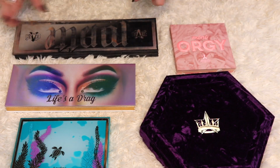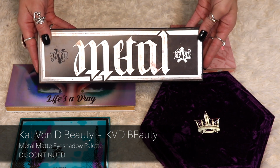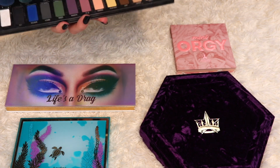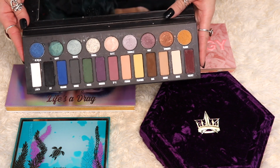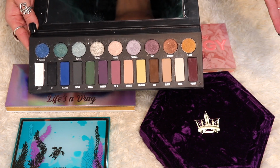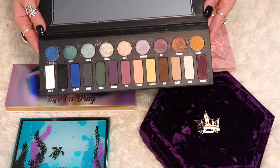All right, y'all, so I'm going to start off with this one from KVD. This is actually from when the brand was Kat Von D, and this is the Metal to Matte palette. It kind of says metal here, and then you flip it upside down, it does say matte. This was a really popular product back in, I want to say, 2015, 2016. I'm actually going to be keeping this one just because it has a lot of memory to it for me. I don't know if I'm going to keep it with my current collection, but this is a palette that I don't really want to part with, so I will be keeping it.